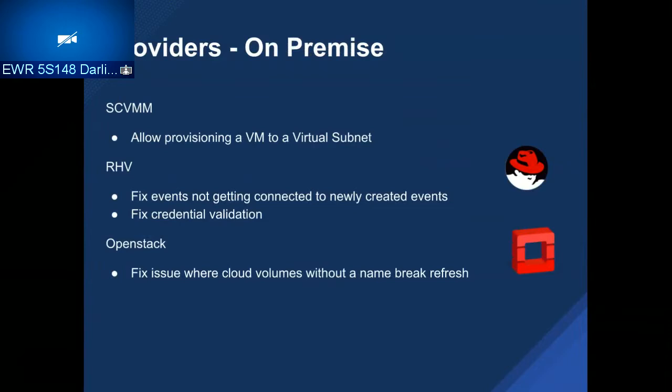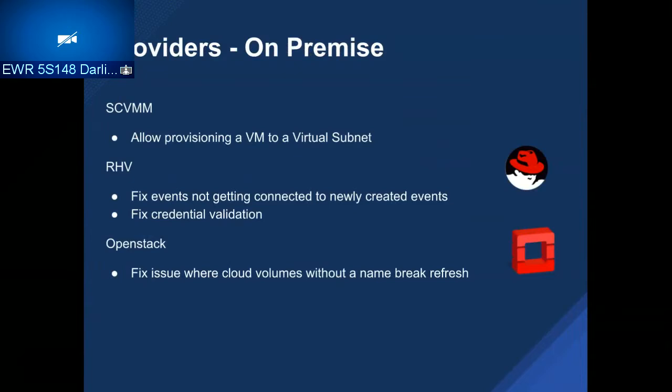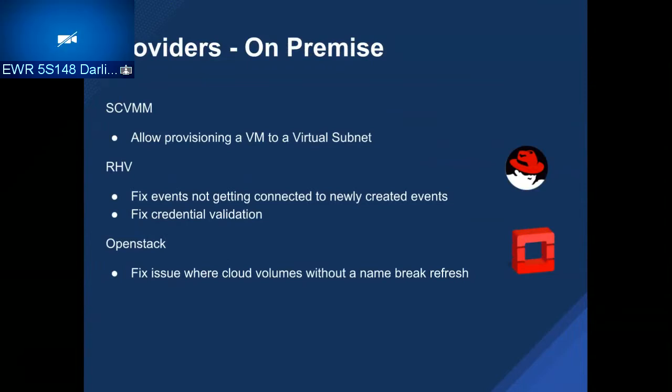For Rev, we are now reconnecting VMs to events that were caught before the VM was actually in the database. So this happens a lot when you get an event that says the VM was created, but we haven't done the first refresh yet. We actually go back and reconnect VMs to those events that contain that VM. That wasn't happening on Rev, and now it is. And along with a lot of other providers, we fixed credential validation for Rev in this sprint.